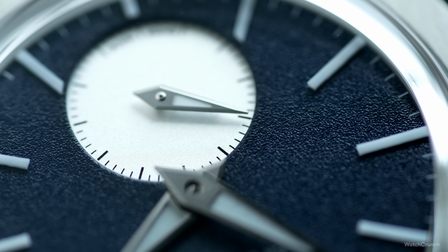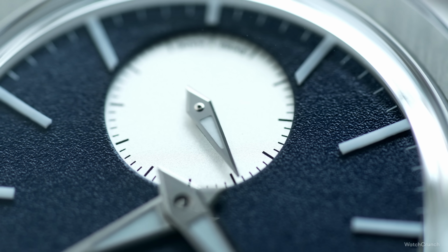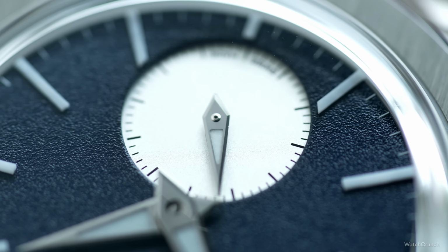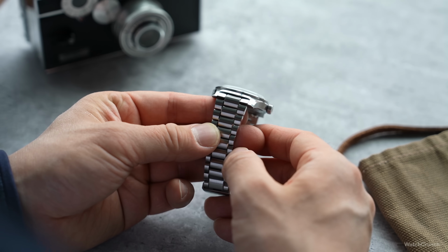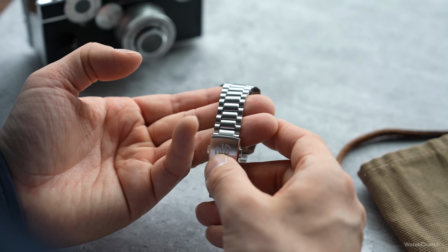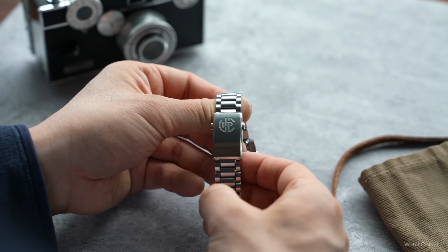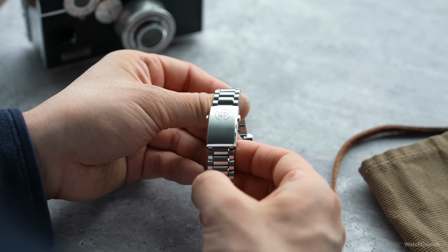But a manual caliber that lives under a screw down crown. I've not seen that before. And you guys let me know if that's counterintuitive, but I don't know if that would get annoying after a while. The bracelet is also quite nice. It's sort of this president style with rounded links, and the clasp is really solid, milled with plenty of graphics to keep your eyes busy. It hides an easy link-like extension mechanism within.